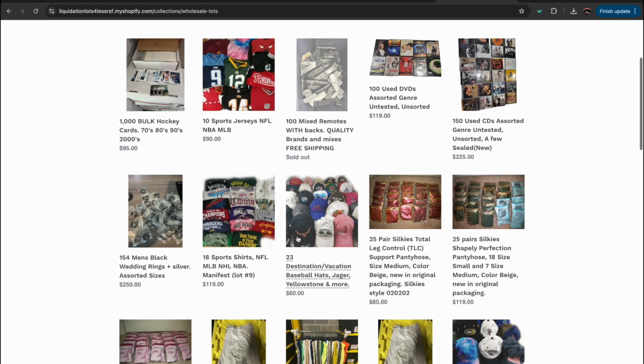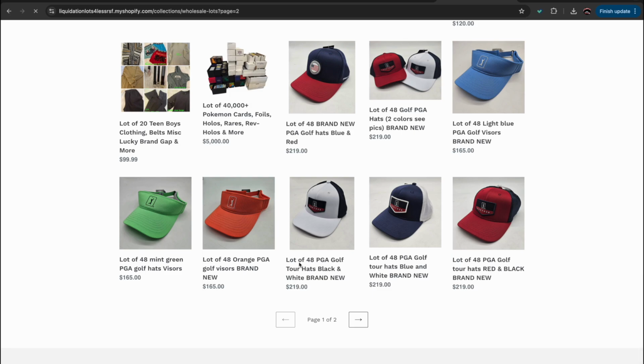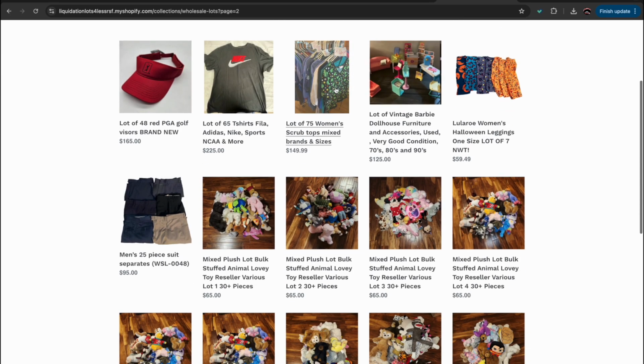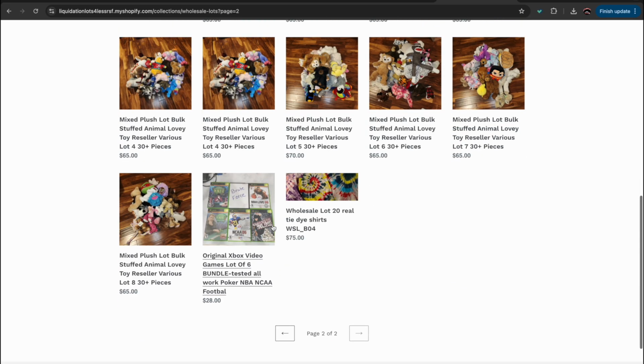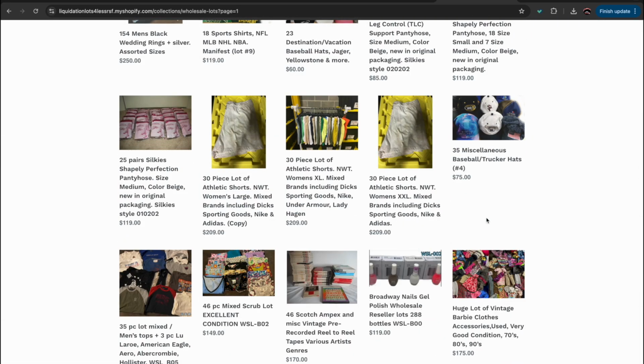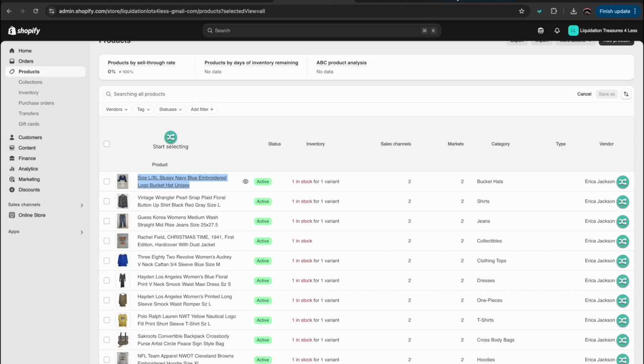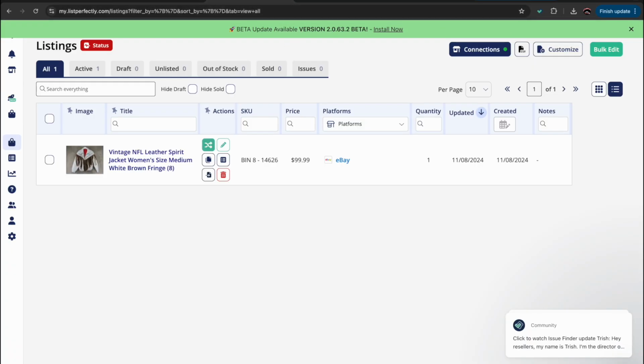I could do it with my wholesale lots, which we have a boatload of wholesale lots, Pokemon cards, lots of hats, lots of clothes, scrubs, LuLaRoe, plush. We have all kinds of wholesale lots on here, but I could copy those right over to eBay, or I could take them from my wholesale site and put them over to eBay if I wanted to do that, again, using the List Perfectly app.